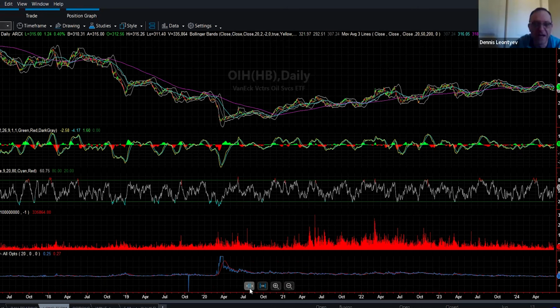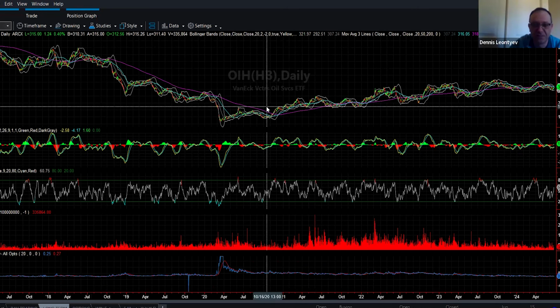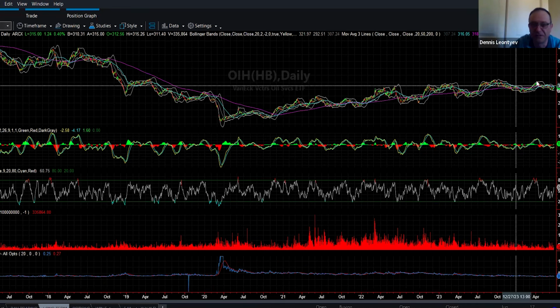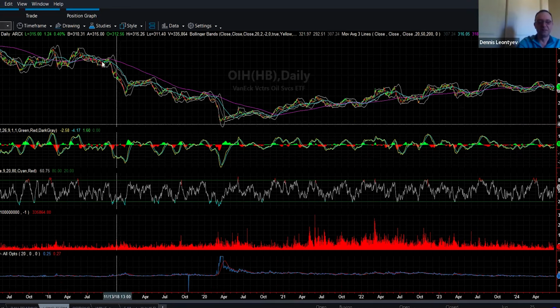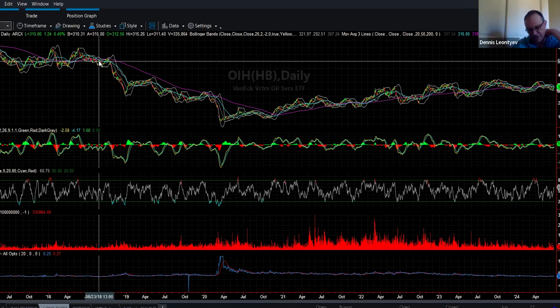So this is OIH. It bottomed back in 2020, and it's rallying back. It's doing fine. It's correlated to XLE, but they have different components. The biggest ones, I believe, are Halliburton and Schlumberger. There are more service companies, and everything I look at, all the components, are mostly domestic in the United States. There's nothing wrong with them.